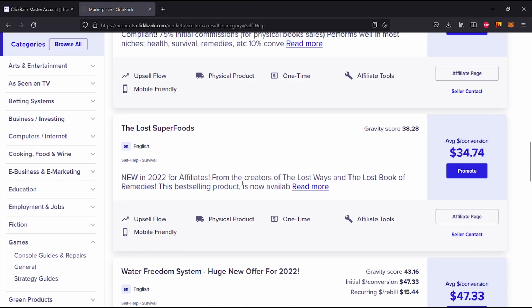Next up, we have the Lost Superfoods, new in 2022 for affiliates. From the creators of The Lost Ways and The Lost Book of Remedies. Everything just seems lost here. But this is the best selling product and it's now available. So it has upsell flow.